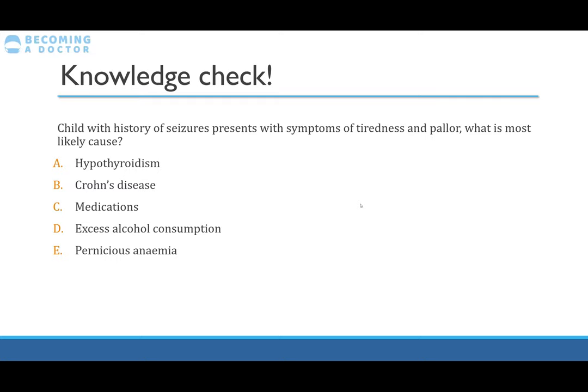Oh, so a lot of you have put pernicious anemia. Did you think it was a neurological presentation? Okay, so the answer I was going for, share results. Okay, so most of you went for pernicious anemia. I think I know why, but the answer is medications.